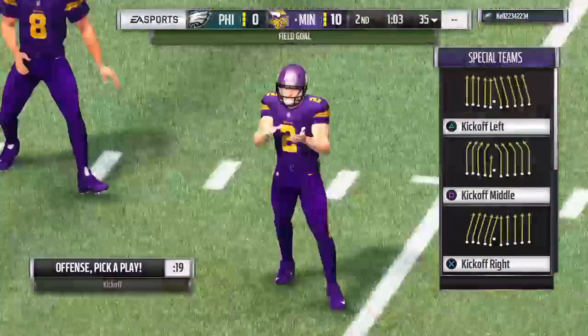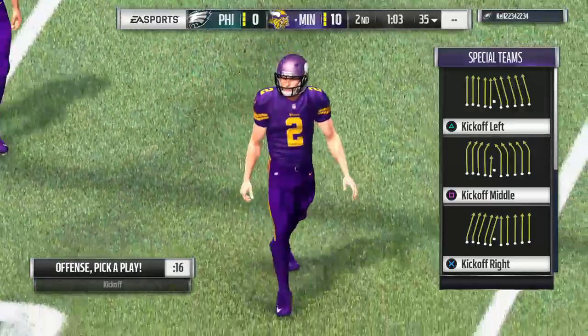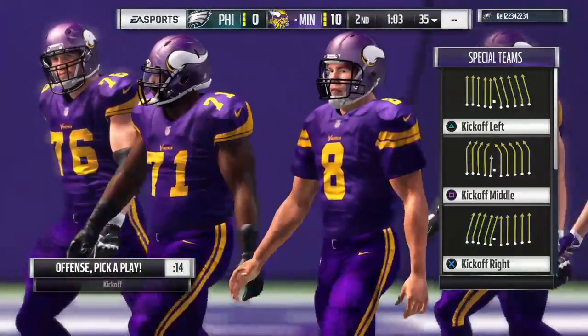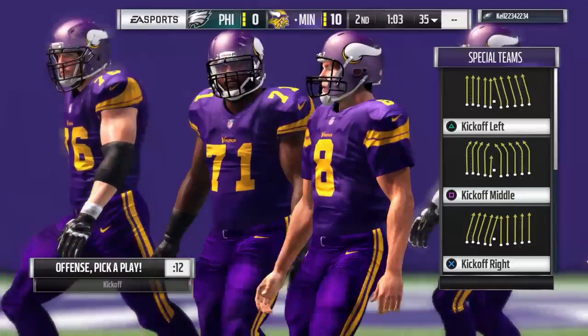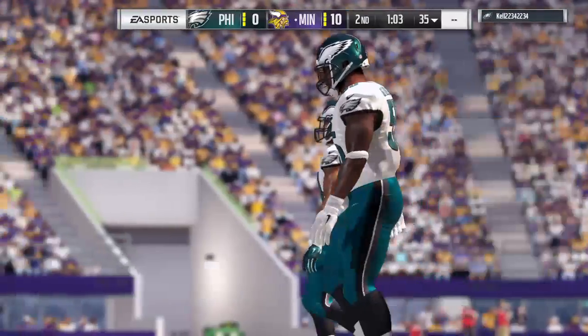So a good kick there, and they wrap up the drive by putting 3 on the board. And you know, let's face it, you're not always going to come away with 6. Defenses in the NFL are just too good. But you've got to come away with something. And there, they get 3.